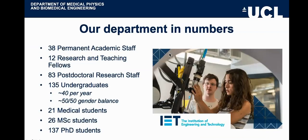So in terms of our department, as I mentioned, we're relatively small compared to, let's say, a big traditional mechanical or civil engineering department. We have almost 40 permanent academic staff and a large number of postdoctoral and PhD student researchers carrying out research. In terms of undergraduates, we have about 40 biomedical engineering students per year, and there's roughly a 50-50 gender balance. In the third year, medical students from UCL Medical School will join some of the courses, the integrated medical students who choose biomedical engineering as an integrated degree, and we also have MSc students that will join for some of the final year courses.